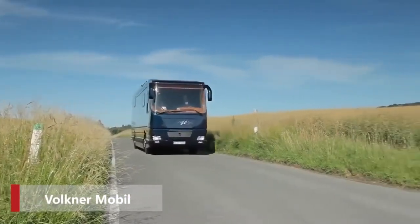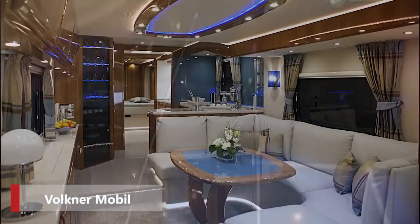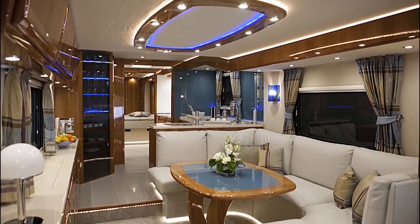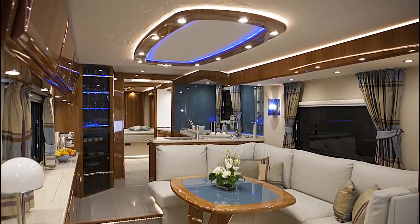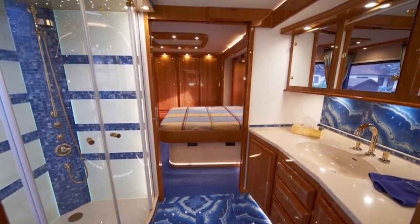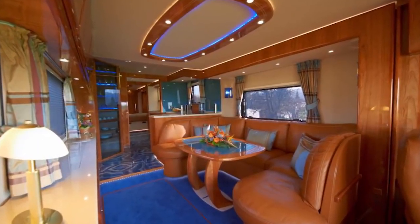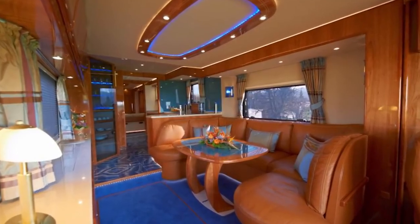One of the most expensive houses was presented by Volkner Mobile Company. This 50-feet palace on wheels is worth almost $2 million. There is a kitchen with all accessories, luxurious beds, and a huge shower. Also, there's an 800-liter tank of fresh water, but the highlight of this car is a garage. Yes, the garage between the divided wheels, designed for sports cars with low seating.